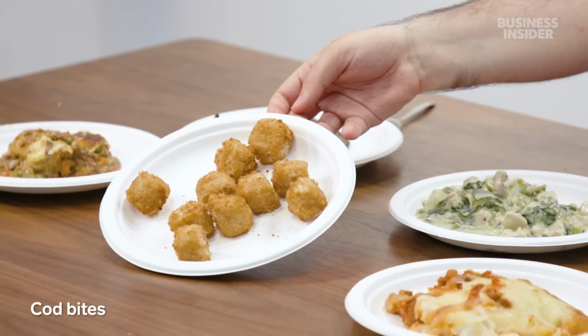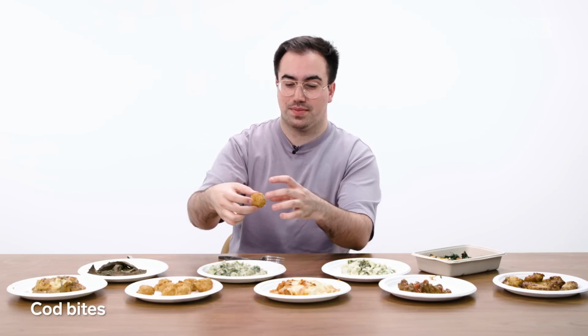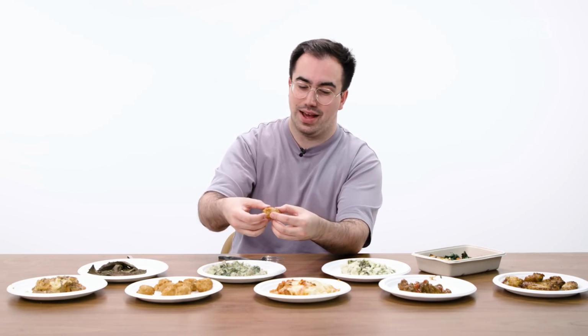Next up we have cod bites. These are pretty straightforward. Pieces of cod which are breaded and fried. Cod is probably the most popular fish in the UK, I would say, especially when it comes to whitefish. It's kind of the default or the gold standard.